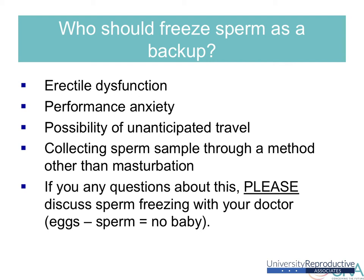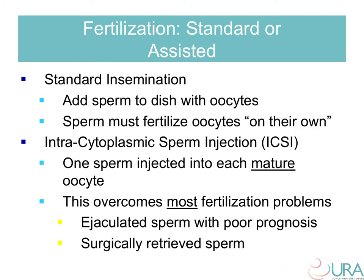Remember, we need both eggs and sperm to get you a child. Once the eggs have been retrieved and the sperm is in the lab, the two must be brought together in order for fertilization to occur. This can be done either through standard insemination, in which many motile sperm are added to a dish with each oocyte and are left to fertilize the egg on their own, or the embryologist can inject one sperm into each mature egg, a process known as intracytoplasmic sperm injection, or ICSI.